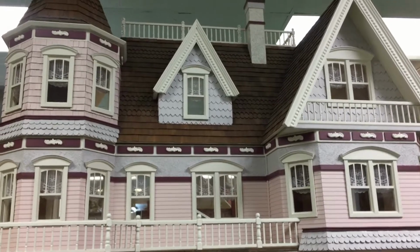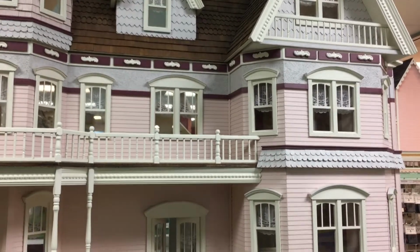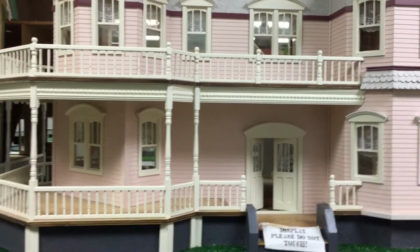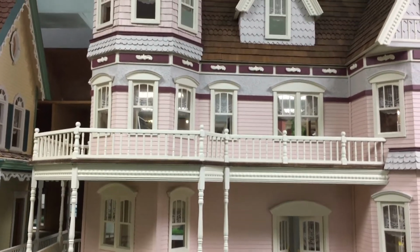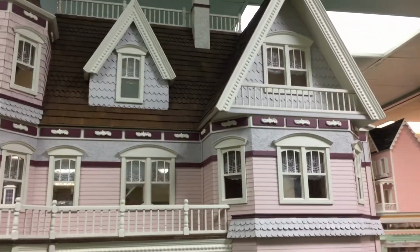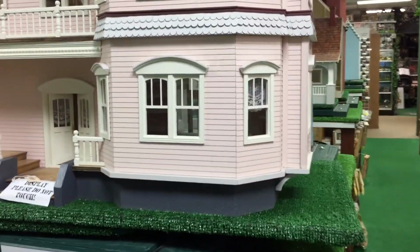And this is a 15-room dollhouse that retails for about $4,000, not assembled. And this one's painted in maroon, pink, brown, and has the fish scale shingles, the capped windows. Has a nice little decorated frieze along the side, along with the gabled mansard roofs as well.